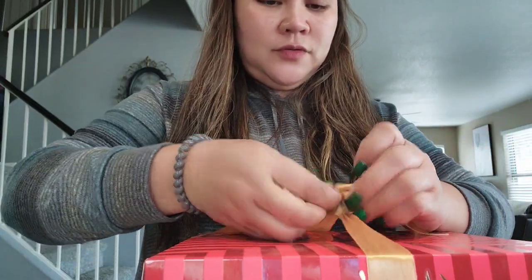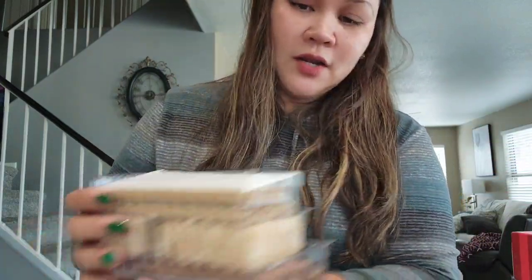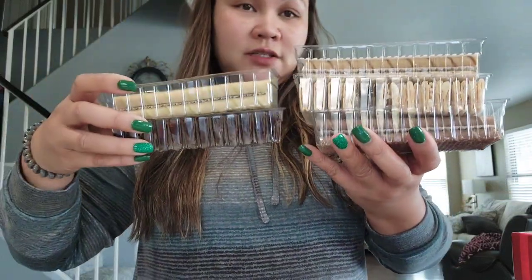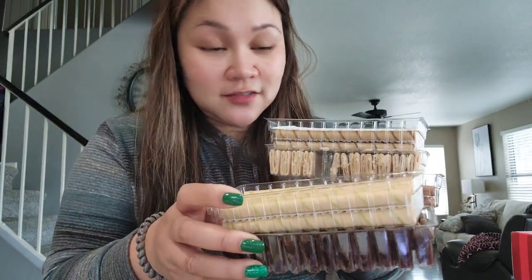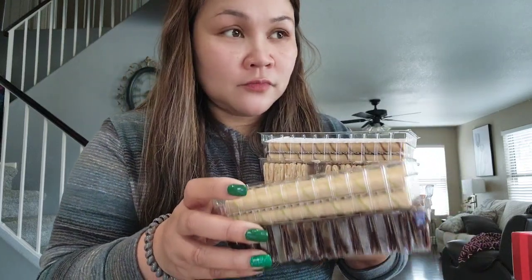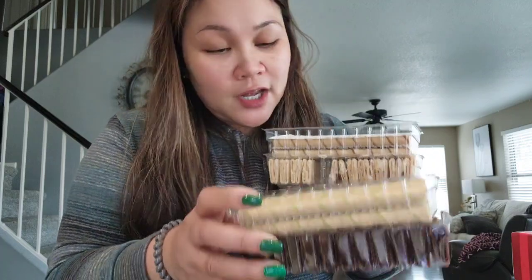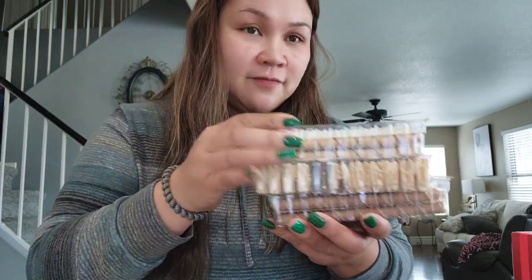So, dahil nabuksan na natin yung apat na flavor. Ayan, guys. Ay, lima pala. They have five different kinds, love. Yeah. So, ayan, limang klase ang flavor niya. So, ilalagay ko to sa Ziploc so it won't get stale. Para hindi siya, anong tawag dun sa Tagalog? To keep it crunchy. Yeah. Just to keep it crunchy still. So, yan.